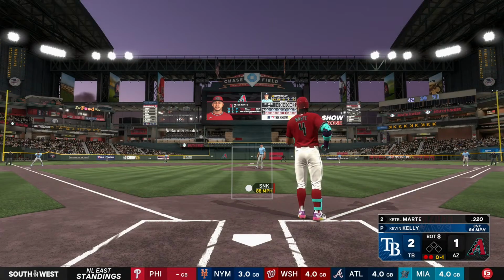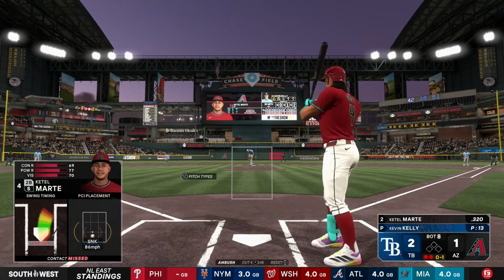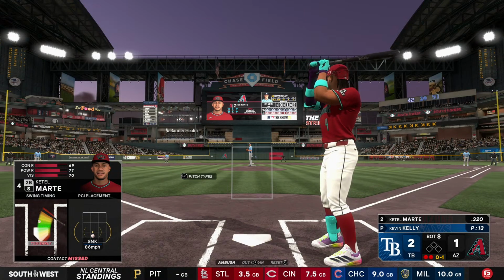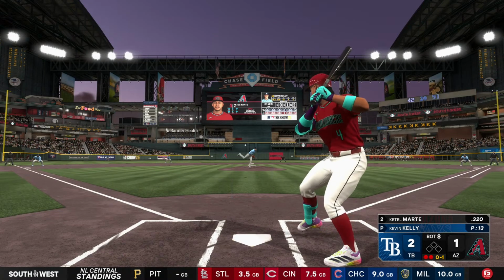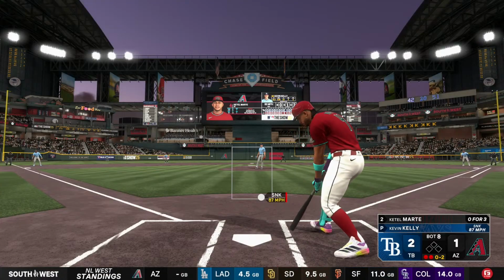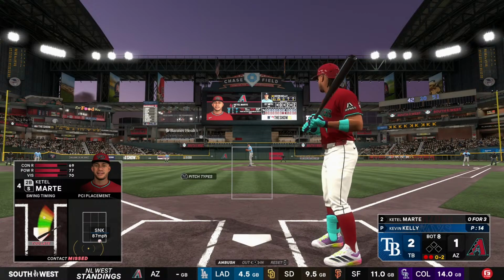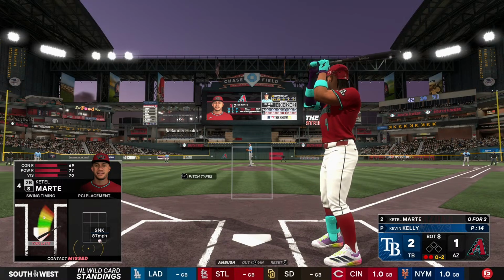Swing and a miss. 0-1. 0-1's the count. Late with the swing there. Very solid inning on the mound, so far here in the 8th. Holding on to this narrow lead. This is exactly what they were looking for.